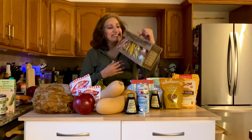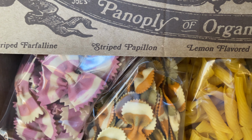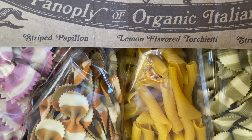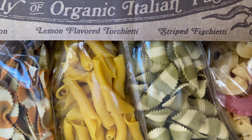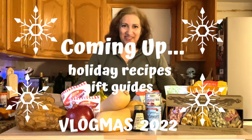Well, I got these organic Italian pasta. They're these cute different color patterns, almost candy cane-ish. Yeah, that's about it. We've got all kinds of holiday themed recipes coming up this month, and I think you'll stick around for that.